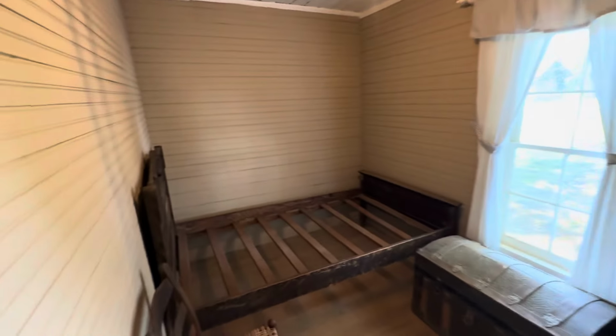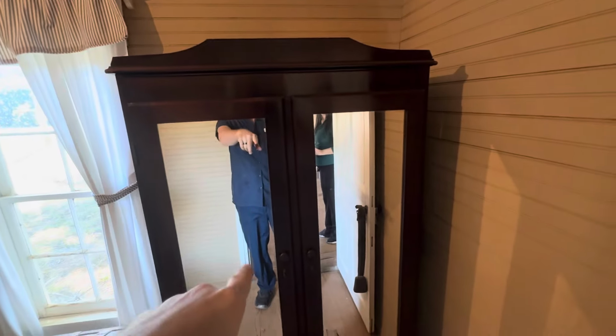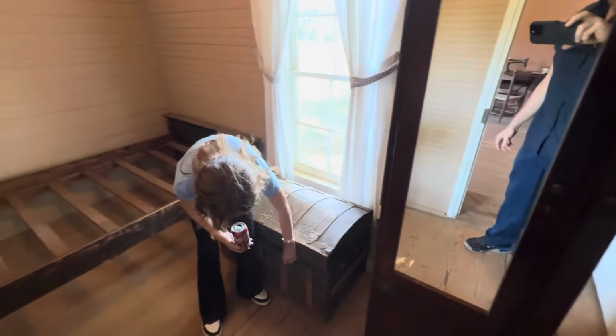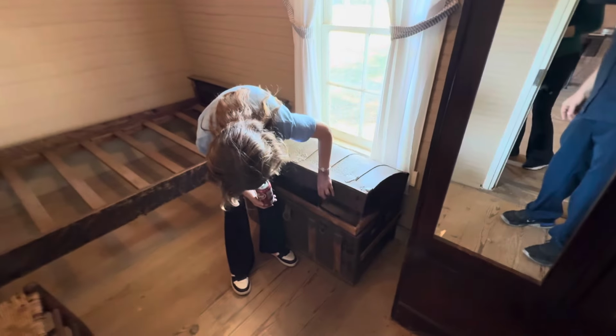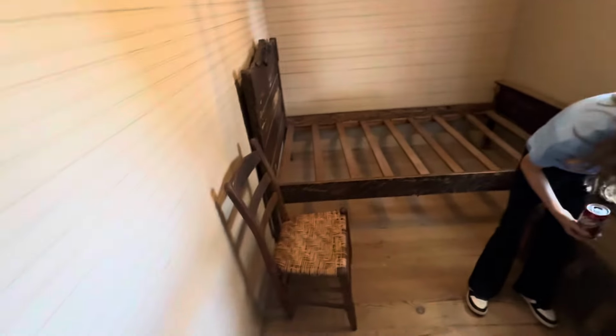This is an old bed frame, still retaining a lot of the old electricals. Really cool. What do they call this, sweetheart? You can open that up, I think. See this? So they kept blankets and different things and all kind of stuff. Now look at that old chair.